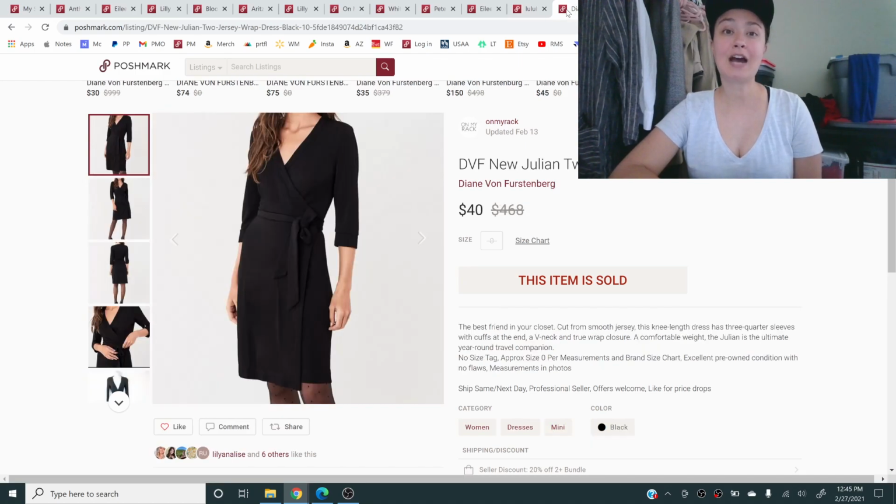Next up is a DVF, which is Diane von Furstenberg, new Julian 2 jersey wrap dress in black. That sold for an offer of $40. Now, this is one of those brands where I could sell it on Poshmark, I could sell it on ThredUp, you're probably going to get more for it if it sells. But on Poshmark, it sold, and DVF is a pretty good brand for me for Poshmark. So you could do either way, but I'm happy this sold.